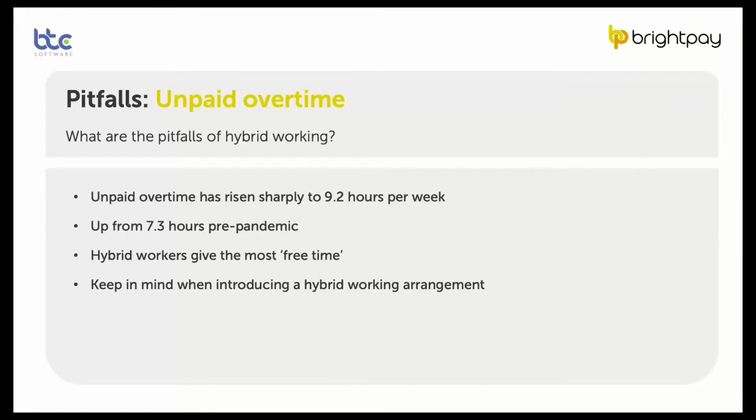You must also find ways to ensure employees remain productive and connected, but at the same time not being overburdened. Unpaid overtime has risen sharply to 9.2 hours per week on average, and this is up from 7.3 hours pre-pandemic. Hybrid workers gave their highest amount of free time to employers, and so it's something to keep in mind when introducing a permanent hybrid working arrangement.